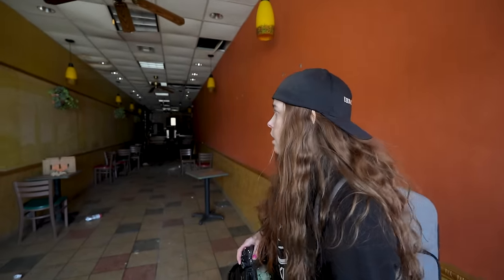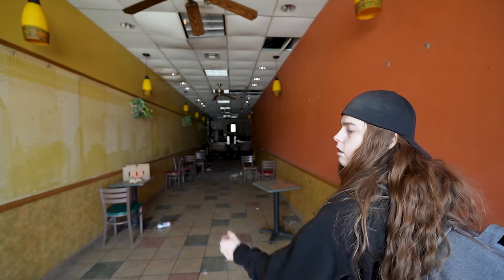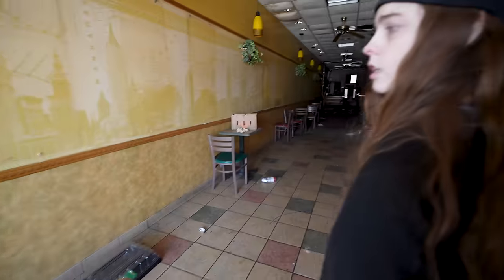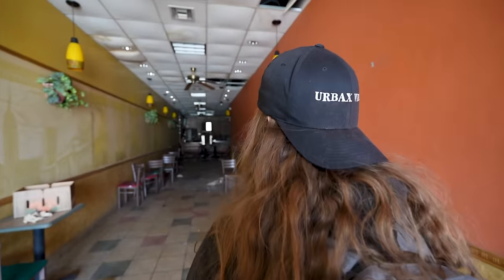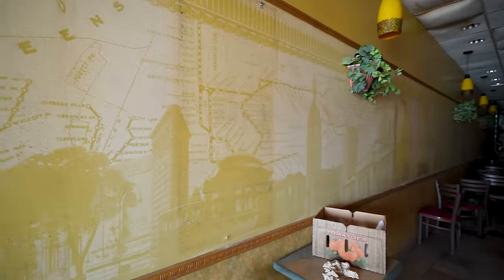Okay, so we actually just got into the abandoned subway. So the door was just wide open. I'm surprised. I was looking in and I'm like, oh, that's so cool, I wish we could get in here. And I just tugged on the door. Boom. So much stuff resembling a Subway. Yeah, the classic subway wall with the New York map.